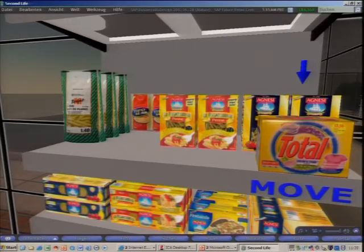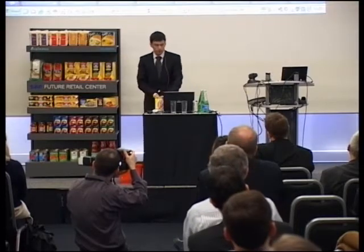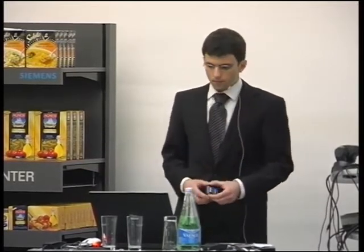What we can also visualize is a misplaced item. So for example, here we have a detergent that is placed among pasta, which is wrong. So he can trigger a rearrangement of the shelves. The employees can do that, and we can also see that in Second Life, so it disappears. Of course, this smart shelf is connected to SAP systems, so we don't have to visualize it only in Second Life. We can also send automatic triggers, depending on the scenarios, to the retailer or the employees.